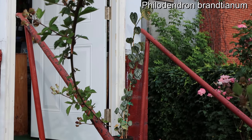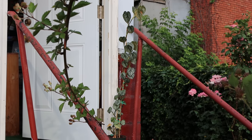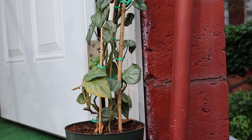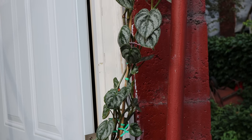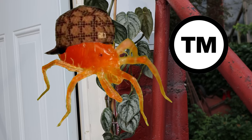Okay, I took it outside. We needed better light. This is one of the most perplexing plants I've ever owned, Philodendron brandtianum. This was given to me last year as a small plant. I did not purchase this. It did terrible throughout the winter. I think it got, you guessed it, spider mites.